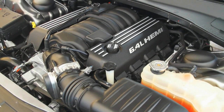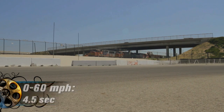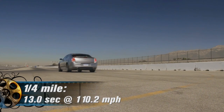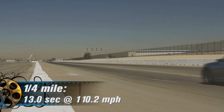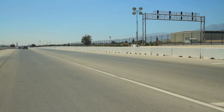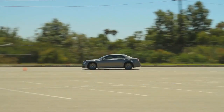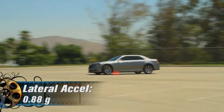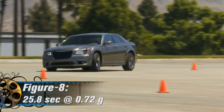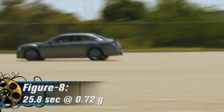The SRT8's single-cam 6.4-liter V8 grunts out 470 horsepower and 470 pound-feet of torque, while propelling the 300 to 60 miles per hour in 4.5 seconds, and then onto the quarter mile in 13 seconds flat. The Chrysler is inexplicably 0.2 of a second slower in a straight line than the identically equipped Charger SRT8. The 300 brakes from 60 to 0 in 114 feet and can pull 0.88 average lateral Gs. Chrysler's SRT8 goes around our figure 8 course in 25.8 seconds at an average of 0.72 Gs.